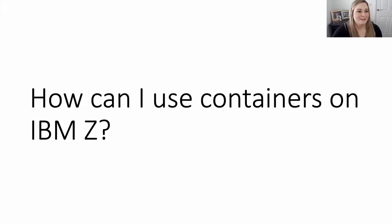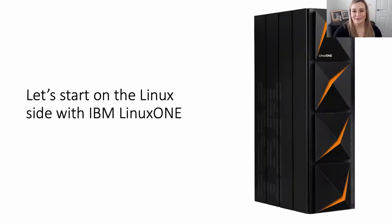All right, so for the fun part, how can we use containers on IBM Z? We've been talking a whole lot of Linux this morning because that's where it all originated. And fortunately, we can run Linux on our IBM Z hardware as the IBM LinuxONE platform, but we will also talk about the z/OS side and how containers apply in those scenarios and how you can use them. So let's take a look first at the LinuxONE side.